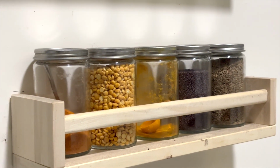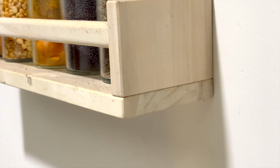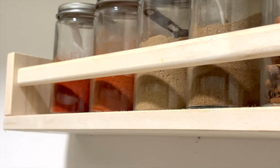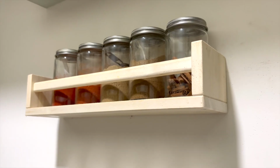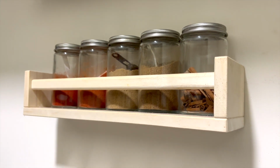Next up we have wooden spice rack. IKEA's wooden spice rack is simple and timeless. These are floating shelves, so it is a great way to utilize the vertical space. Especially if you have a small kitchen, this is a must have. Since it is made of wood, it instantly makes your spice jars look organized and Pinterest worthy.